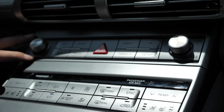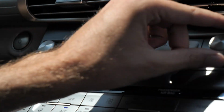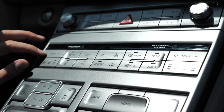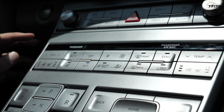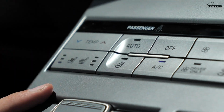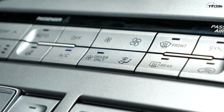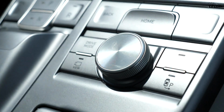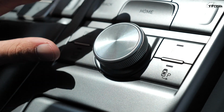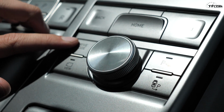Up here are the controls for the radio and the navigation. So I have a volume knob and, thank goodness, a tuning knob below that. These are all the climate controls. Dual zone automatic climate control for both the driver and the passenger, but I also have ventilated and heated seats, a button for heated steering wheel, a couple buttons for fan controls. They're all easy to use and they're all actually pretty visible and not too small. That's nice. Then I've got the controls for the actual center cluster. There's a little controller knob here, but you also got home, back, and menu buttons, and then several different drive modes.